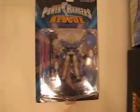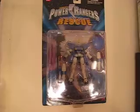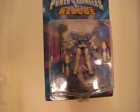Not released in stores, but it came through at least one other set of hands before it got to me. Somebody who actually worked for Bandai got that, and then sold it, and then I got it. It's authentic.